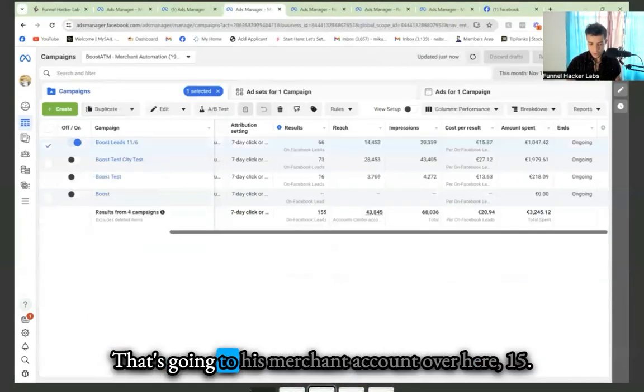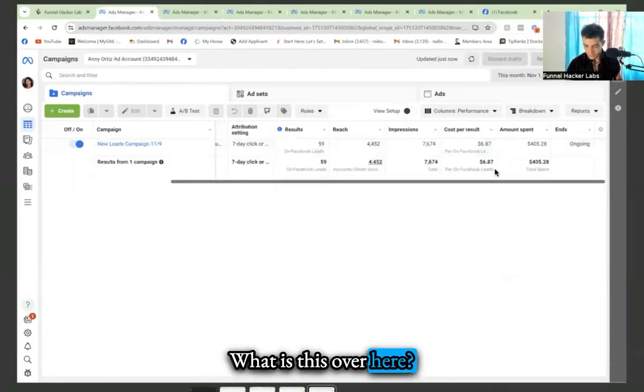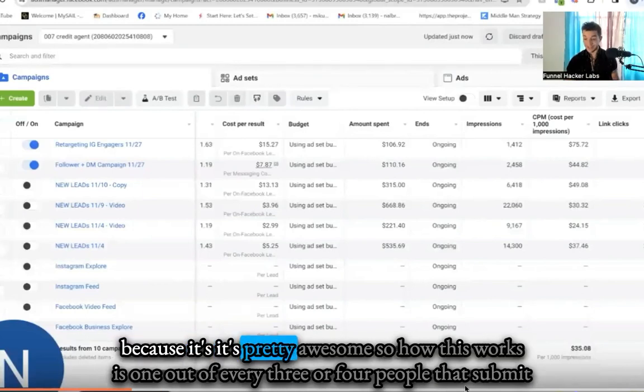Let's go into this merchant account over here, $15. This is $5 over here for credit repair. What is this over here? This one is around $6 or $7. So let me break down the math behind this because it's pretty awesome.